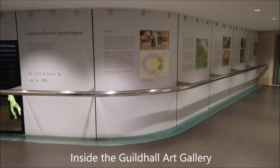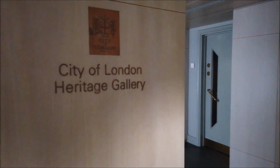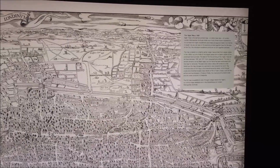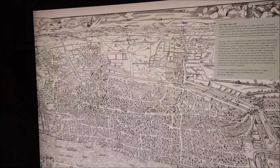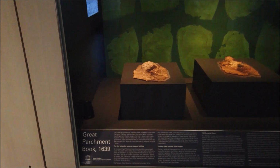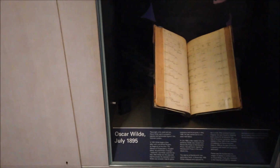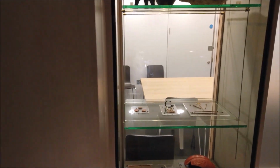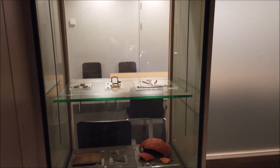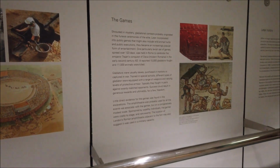So we're in the City of London Heritage Gallery. There's an amphitheatre, London Roman Amphitheatre there. It's the Agas map, 1561, earliest printed map of London. Got the Great Parchment Book, 1639. That's a study room in there. We've got some ancient artefacts here. London's Roman Amphitheatre was excavated in the 1980s. Just a selection of Roman objects recovered. So some history here of the amphitheatre.